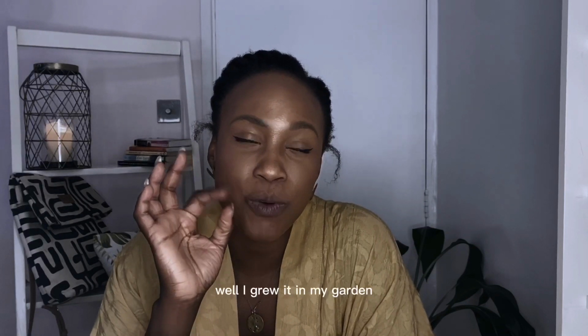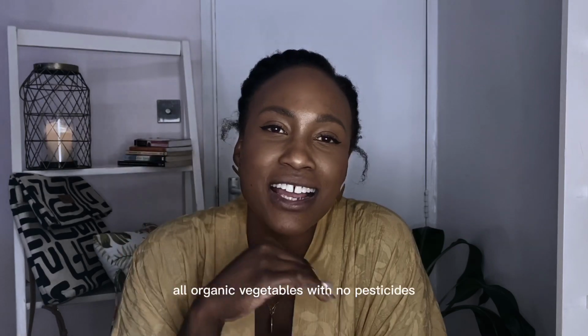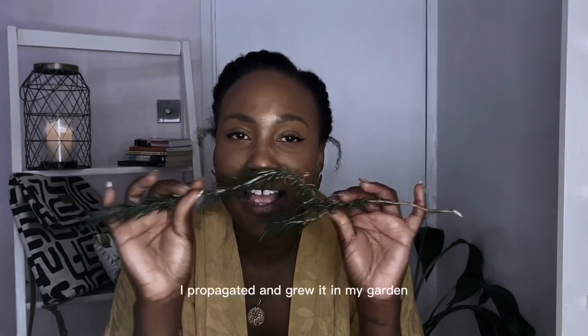Product number 1, rosemary. I grew it in my garden. Thank you, Brook Veg. Shout out to Brook Veg. All organic vegetables with no pesticides, no additives. So I got my rosemary from them. I propagated and grew it in my garden.